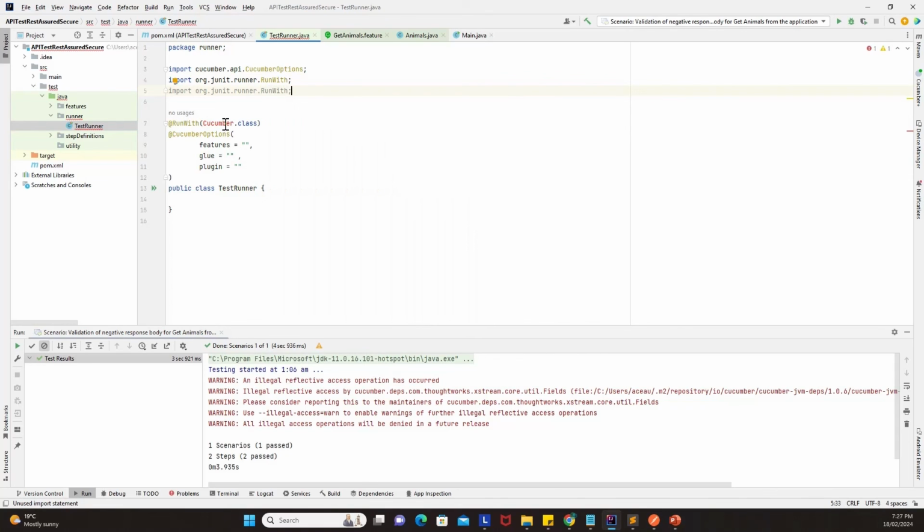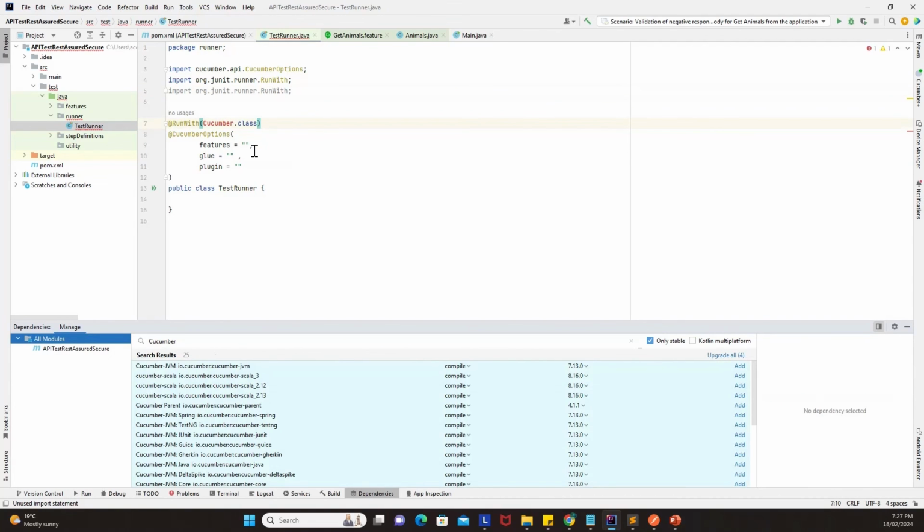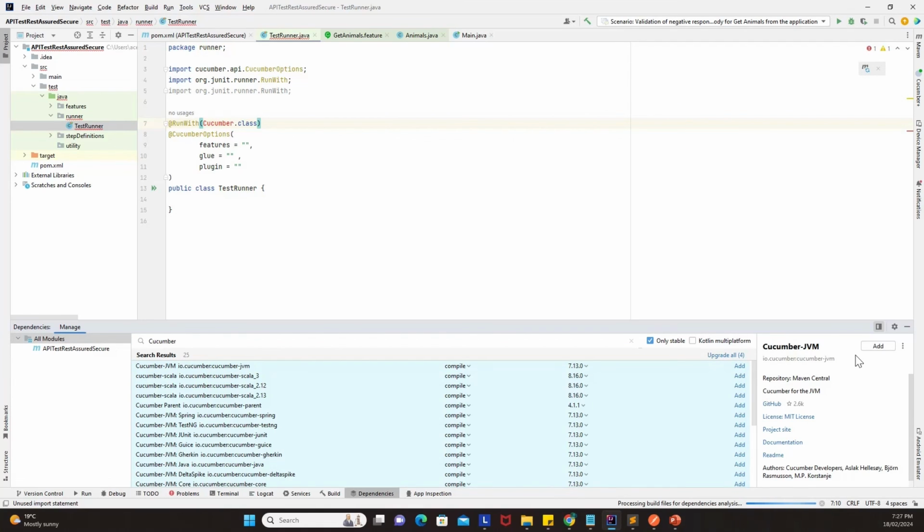Now the error has not gone. Now what I'll do is I'll hover on top of this, search for a file dependency, and over here there are a lot of file dependencies it's looking for, right? Which is Cucumber JVM. So I'll select the first one, click on add, and then I'll click on add here, and then once I do that, I'll just load the Maven file, okay, as in Maven dependencies as such.